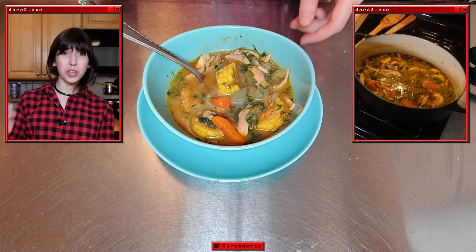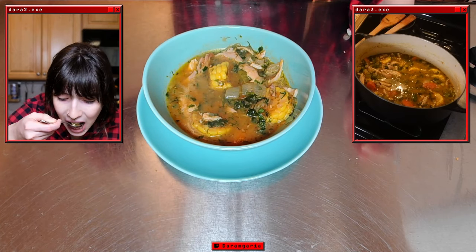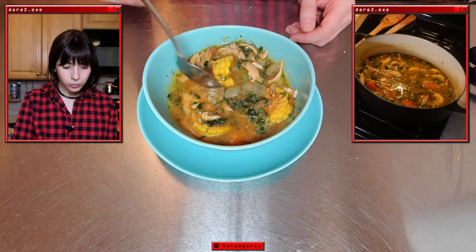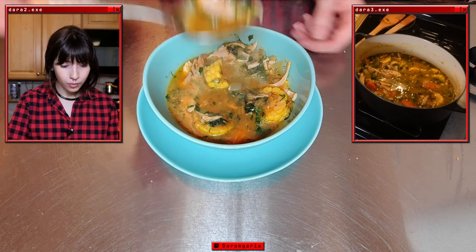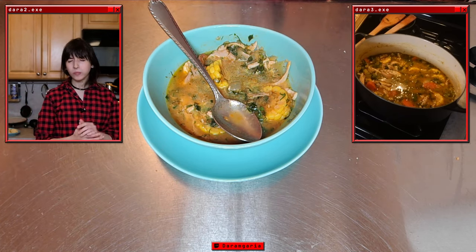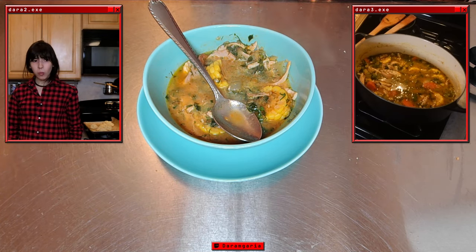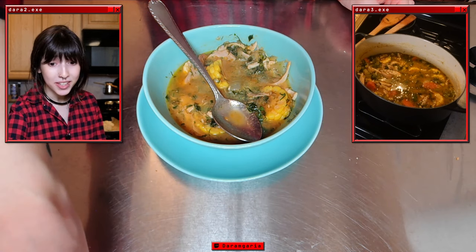That is incredible. That was one of the best chicken soups I've ever made. I've made a lot of really good ones. But this one, guys, look at all the different textures. Look at all the different vegetables inside of here. That is really good.